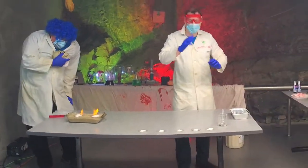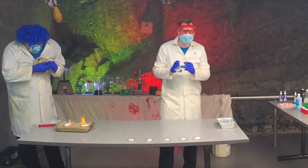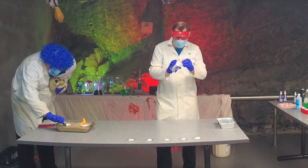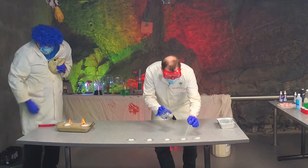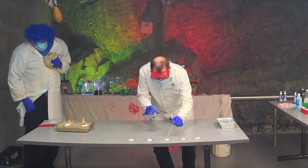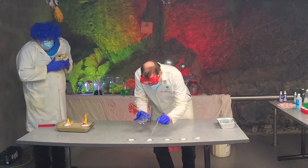That's not the only thing we can do with fire. You might think salt could never light on fire, but with the right ingredients, it sure can. These are different kinds of salt, and I'm putting a little bit of something flammable on, and we will see what will happen when we light it on fire.